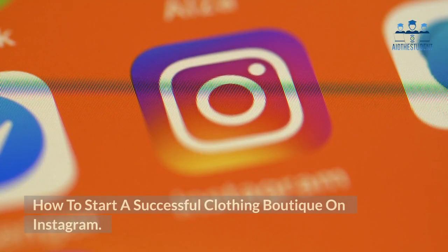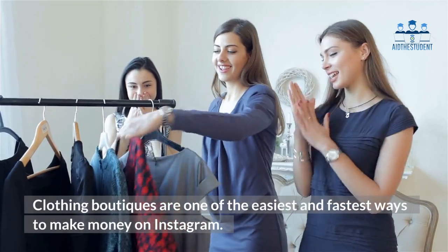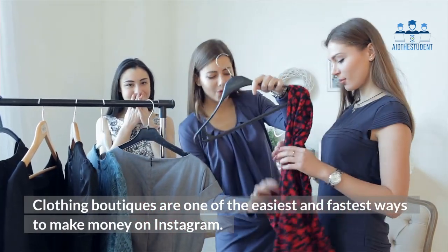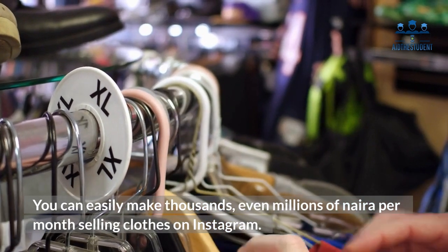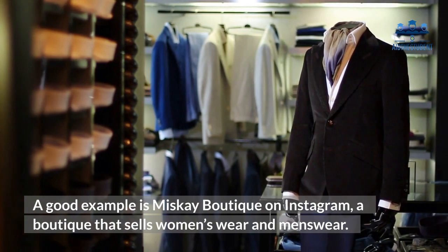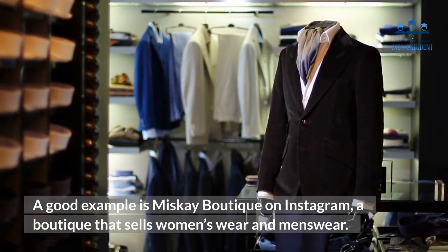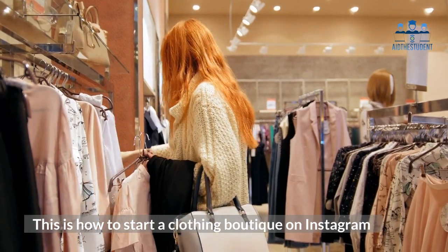How to start a successful clothing boutique on Instagram. Clothing boutiques are one of the easiest and fastest ways to make money on Instagram. You can easily make thousands, even millions of naira per month selling clothes on Instagram. A good example is Miskai Boutique on Instagram, a boutique that sells women's wear and menswear. This is how to start a clothing boutique on Instagram.